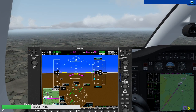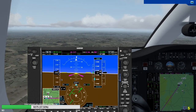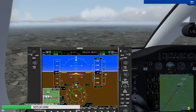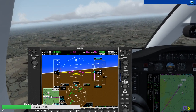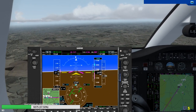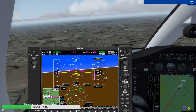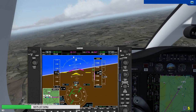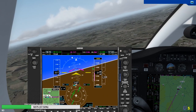Might intercept that localizer. Fly this baby. Alright, we're on glide slope. There we go. We're going down. Come on, move. Gear's coming down. Gear down. Airport runway's in sight.